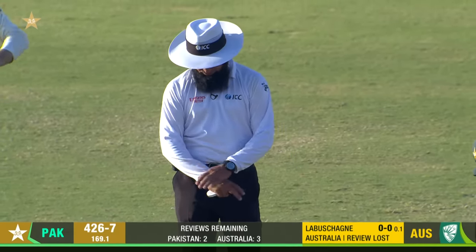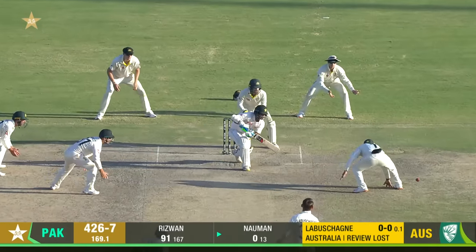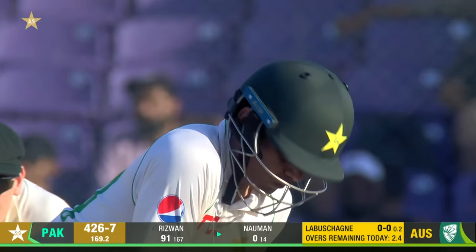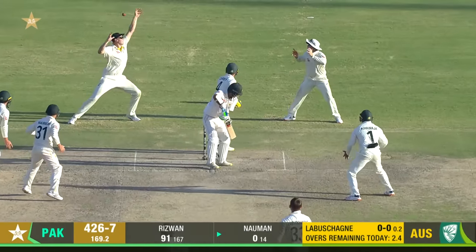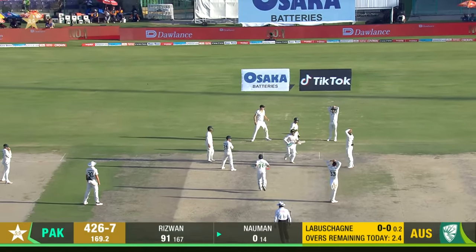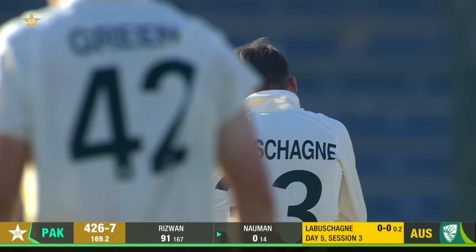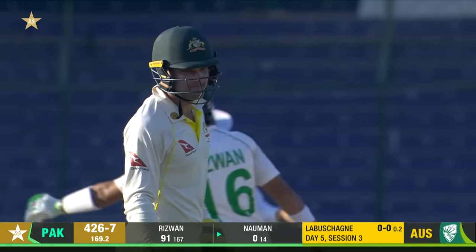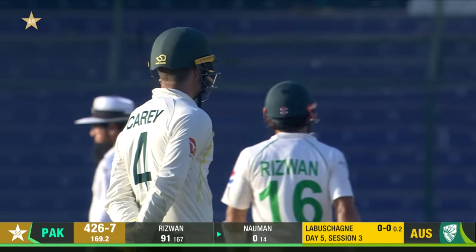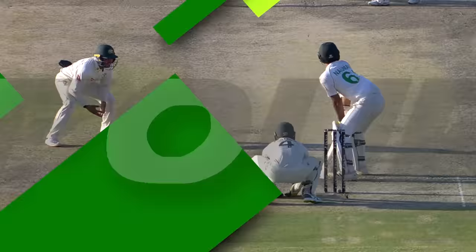No heartbeat. It's got a little bit of rough to work with. There's one, two, no man. Keep going. That's just taken off. It's going to go for four. And four byes it is. A bit of a tough one, that, for Alex Carey, but it's gone for four. Bottom line is that Nauman Ali is going to be back on strike.